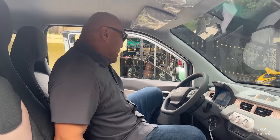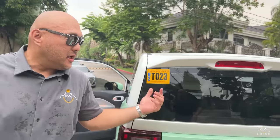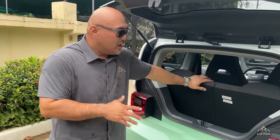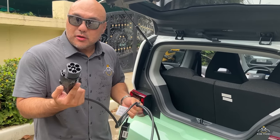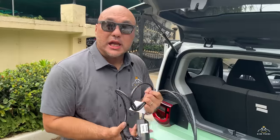If you look in the back, guys, yung pagbukas niya ng trunk, automatic, you have a trunk opener in the front. Now, if you don't fold the seats in the back, wala ka talagang trunk space. I mean, kasya lang kamay mo. No? And it comes with this charger. Hindi ko alam kung anong type to, type 1, type 2, anong type. Basta isaksak mo, pumasok, okay na yan.